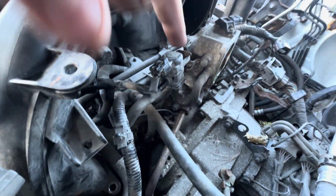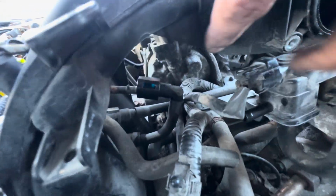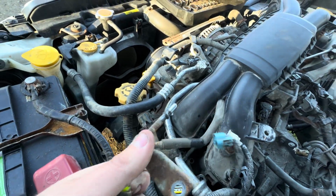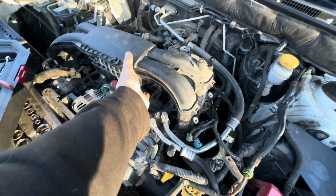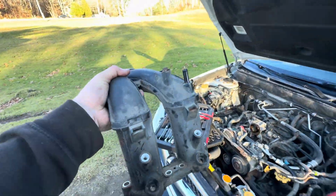So I just removed a little air hose off of this plastic sensor to the throttle body, and then I removed the fuel hose actually from back here, so now we can just pull this right out. Yes! And now I can just kind of try to work my way to get this thing out of the way. Well, it's a small victory, but I will take it. The intake is off!